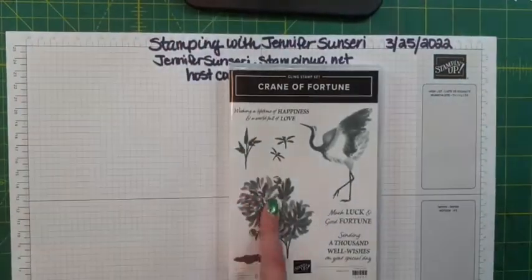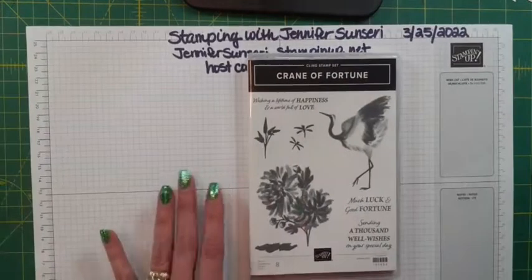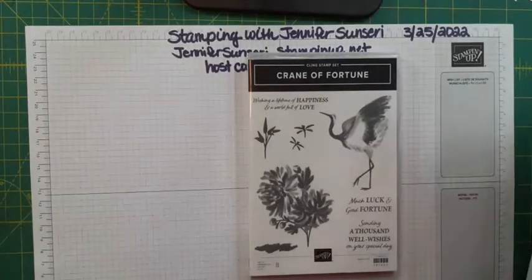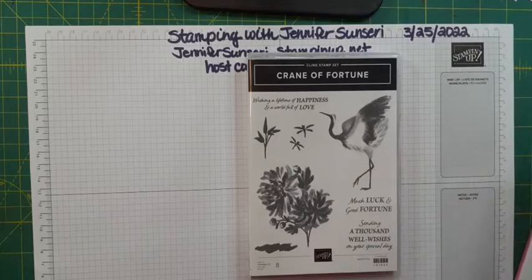There is also a stamp set that I think coordinates with this, and it's in our annual catalog. It's the bamboo stamp set. I should have tagged my page in my catalog. I'm just trying to flip and see if I can find it really quick. If someone has their catalog and they beat me to it, you get extra bonus points. Okay, looks like it's on page 49. So glad they give us an index in the catalog.